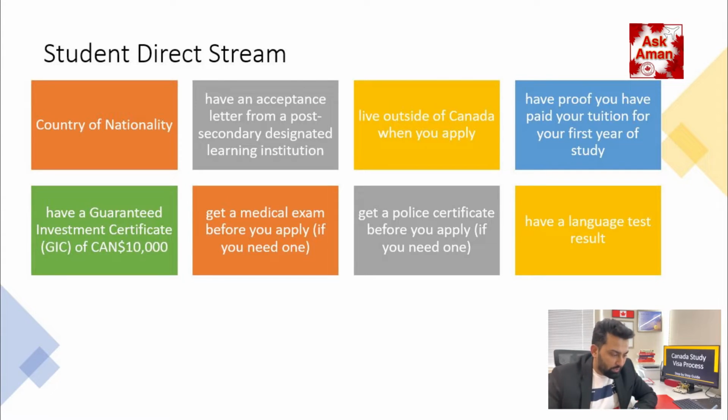Okay, the last one is to have a language test result. We've already spoken about that even before you apply to a Canadian college or university: if you're not from an English speaking country, you're going to need an English language test. The same applies here. If you are going to apply to IRCC to get a study permit and a study visa, you're going to need to submit your IELTS test results if you're not from an English speaking country.